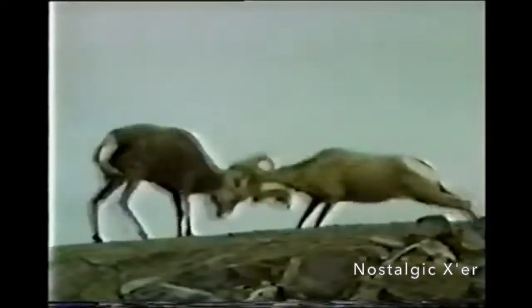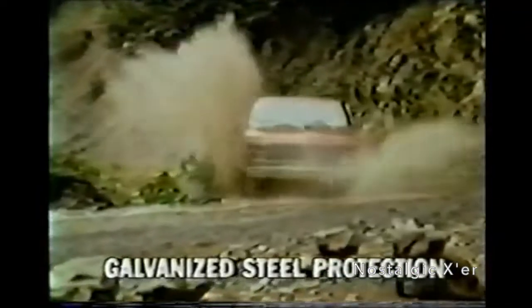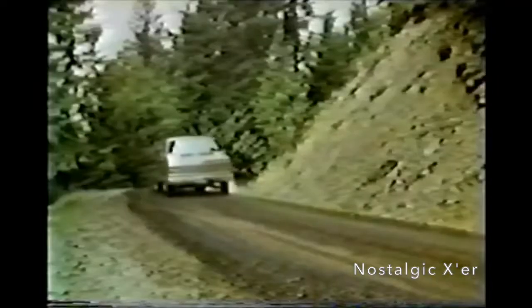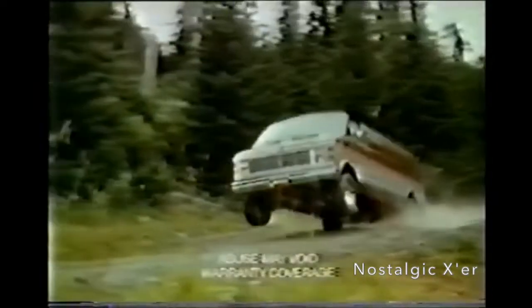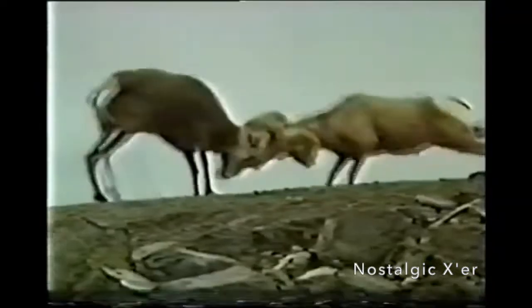Ram power. Dodge gives you Ram power. Now Dodge vans go beyond tough. They're Ram tough. Galvanized steel for critical area rust protection. More than Ford or Chevy. And with optional 3-speed automatic, the best V8 mileage ratings. More than Ford or Chevy. Dodge vans. Engineered by Chrysler to go beyond tough. Dodge trucks are Ram tough.